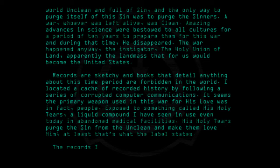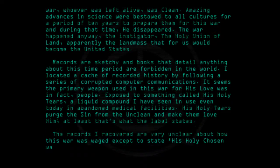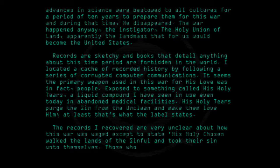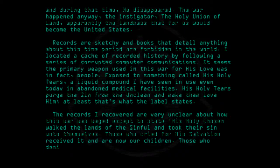The records I recovered are very unclear about how this war was waged, except to state, His Holy Chosen walked the lands of the sinful and took their sin unto themselves. Those who cried for His salvation received it and are now our children. Those who denied His love were purified in His radiance.